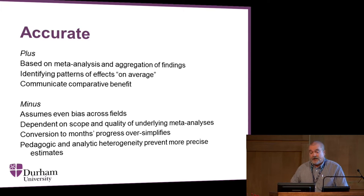There are other problems with the accuracy. We're kind of assuming in a Hattie-like way that there's even bias across all of the different fields. That's almost certainly not true. It depends on the scope and quality of the underlying meta-analyses. Well, they vary enormously. Our conversions tend to oversimplify. And I think we're probably at the limits of what you can do at the meta-analytic level.